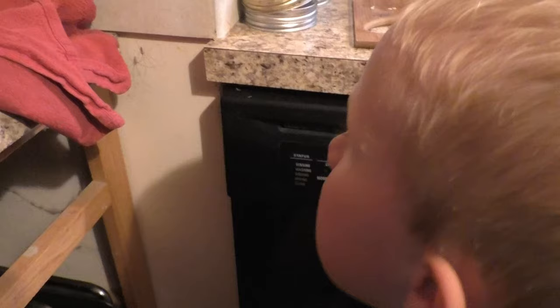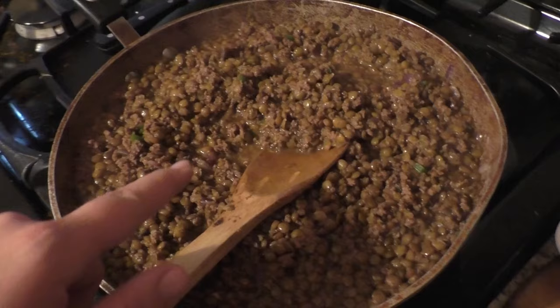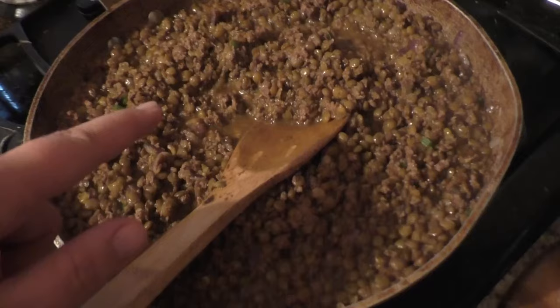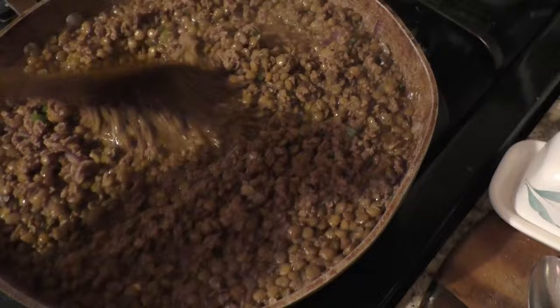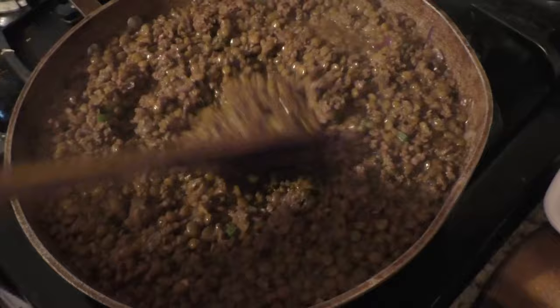Okay, so this is all done. I ended up putting in salt, pepper, garlic powder, a jalapeno, an onion, one quart of the canned hamburger, along with approximately 3 cups of cooked lentils. And then did I say chili powder and cumin? I think I said that. And a little bit of taco seasoning. It tastes fabulous. We will just serve this in some tortilla shells with some lettuce, some tomatoes, and cucumbers and all that good stuff.